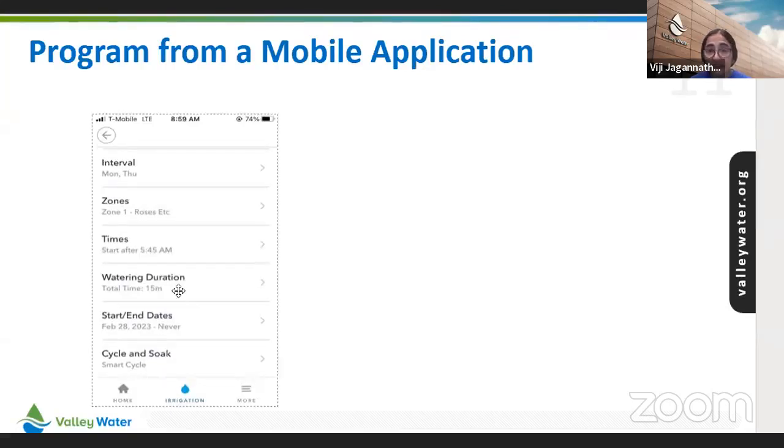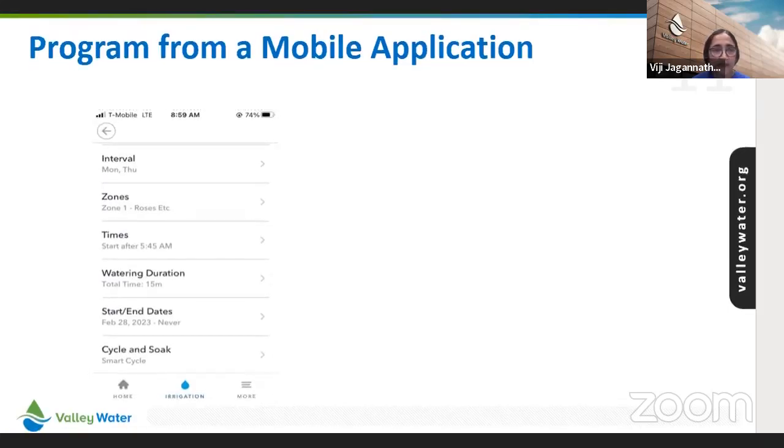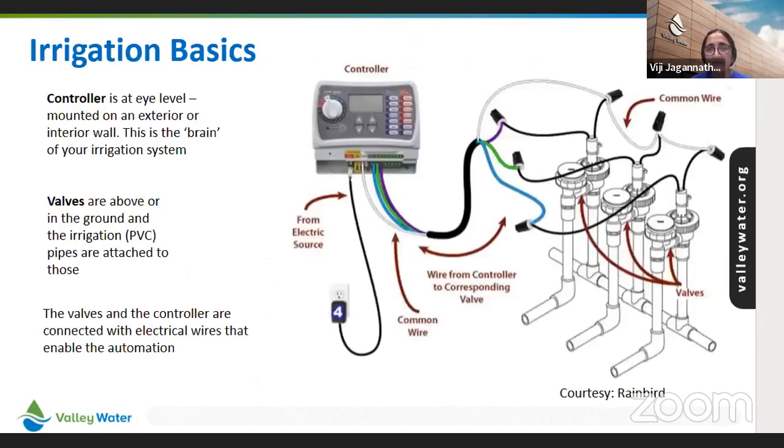So here, the watering duration, you can set all these start days, end days, all of those are here. Cycle and soak, this particular manufacturer calls it Smart Cycle. So you just need to be familiar with what the features are in your particular controller and how they let you program it. And just to give you a little basics on how this whole thing works.